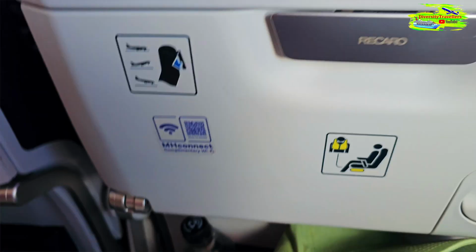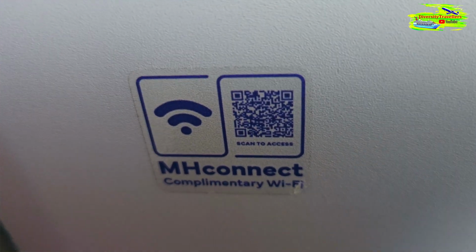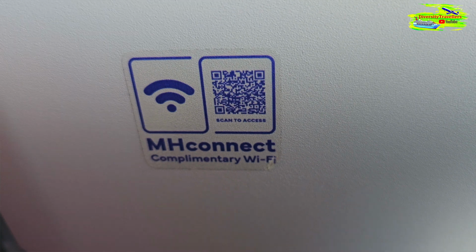And I was keeping the best feature for the last, because on this aircraft we have complimentary free Wi-Fi all the way to Kuala Lumpur. So this is just fantastic. I've just connected to Wi-Fi and that was pretty easy. You just need to open MH Connect and there is a URL link. You need to copy it by pressing the button and then put it into your browser, like Google Chrome. Then it will give you some instructions, a couple of steps, and then you connect to MH Connect and you have got free Wi-Fi, so that is just fantastic.